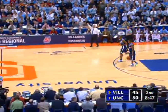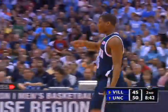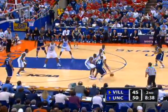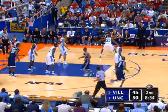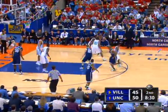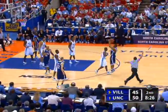Temperament's been good. And right now they're back in the 1-3-1. Largest lead in the ball game. This is one where I think Villanova can get a clean look if they're patient. Because you got to run baseline up if you're the wing guy. There's McCants. Jump stop. And they got the pull. Now they give it to Felton.